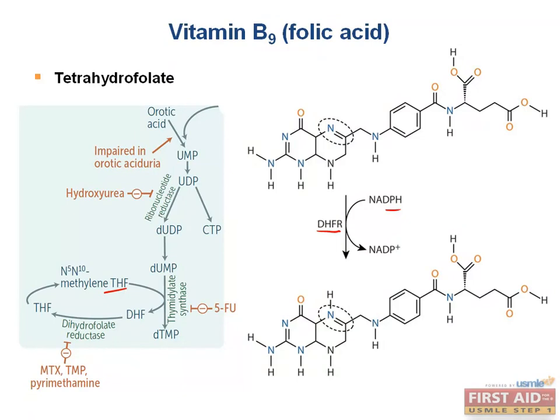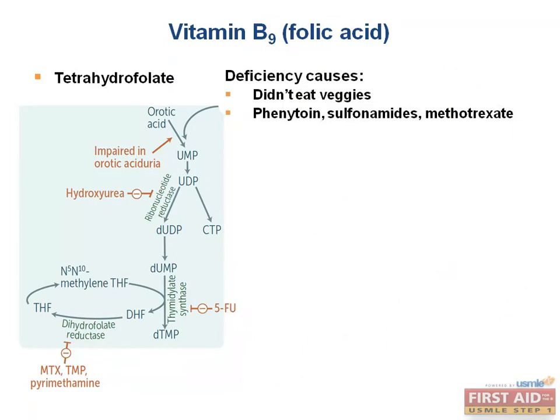As was the case with B12, folate is also stored in the liver. This makes it more difficult for people with a normal diet to become deficient, but in fact this is the most common vitamin deficiency in the United States, since people don't typically eat enough green vegetables. Deficiency can also be caused by several drugs, such as phenytoin, sulfonamides, or methotrexate. Phenytoin prevents absorption of folate. Sulfonamides inhibit an enzyme called dihydropteroate synthetase, which synthesizes a precursor of folate, and methotrexate and trimethoprim both inhibit dihydrofolate reductase.